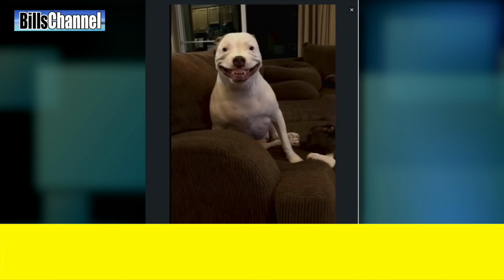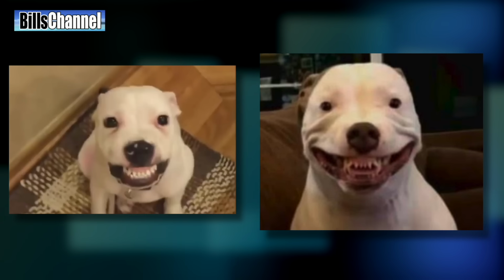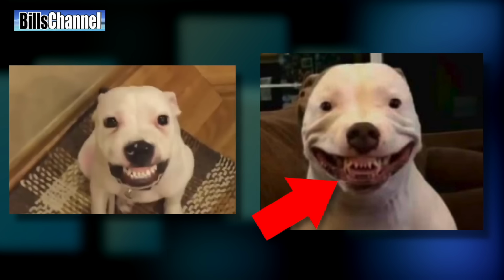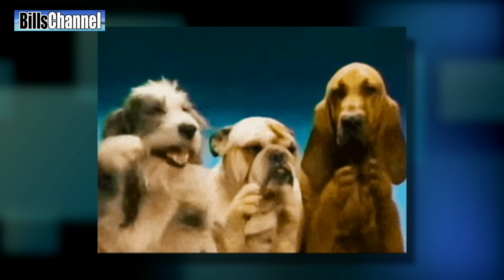well, it turns out that the reason why that particular picture is fake is it comes from a Photoshop battle contest. In this case, the Photoshopper changed the dog's teeth and stretched the mouth out to make the smile look much bigger than it really is. We don't know who did it, but hey, whoever you are, pretty good Photoshop skills on that one.